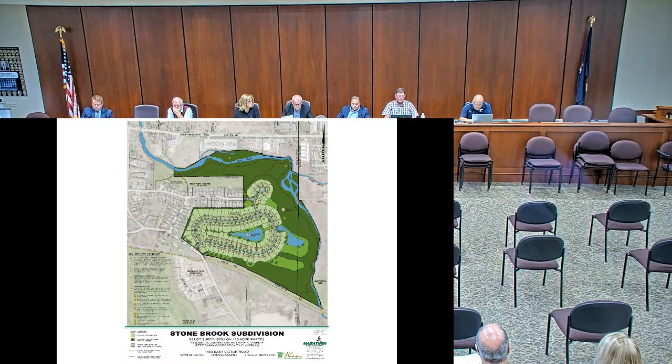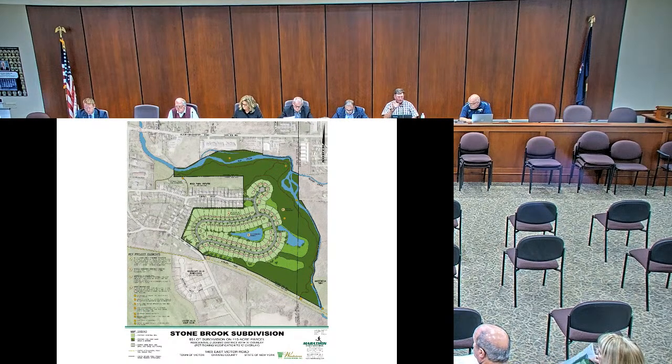Jeff, if you could help clarify for myself. So sidewalks, are the sidewalks just leading up to the cul-de-sac and then the trail, or is there sidewalks throughout your proposed? The sidewalks would come from Sunray Crest. There would be a piece of sidewalk that goes up the cul-de-sac, and then the other portion of the cul-de-sac would go towards the loop and then entirely around the loop.